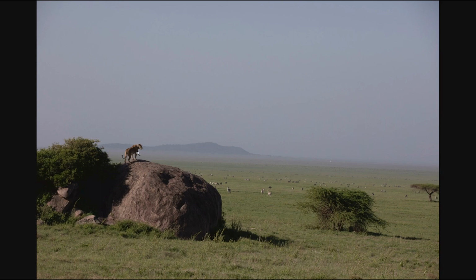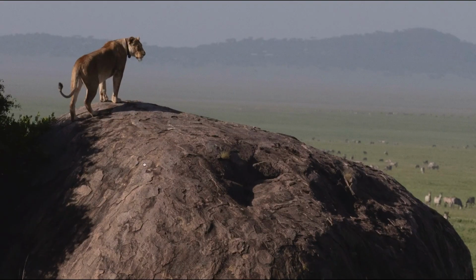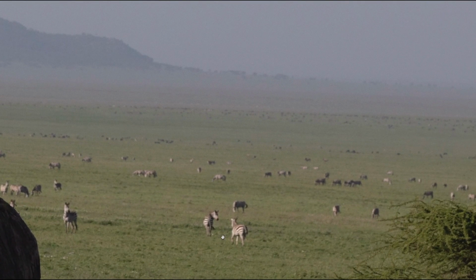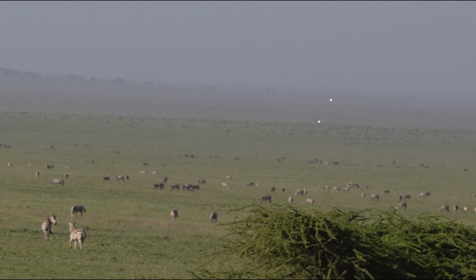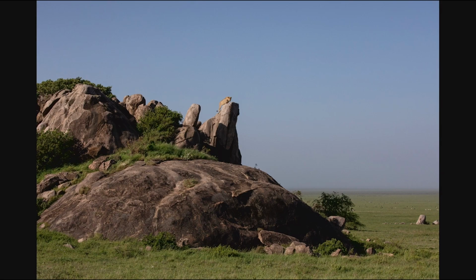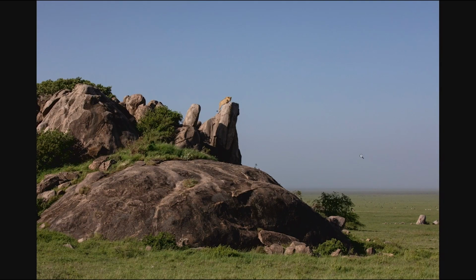The reason why I say it just kind of sings southern Serengeti is because we've got lions on these kopjes, on these rocks, and massive herds of plains game, being zebra and wildebeest out there. If I move over to that previous image and zoom out, you can see that mass black patch over there. That's hundreds of thousands of wildebeest and zebra all over these plains.